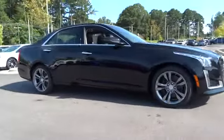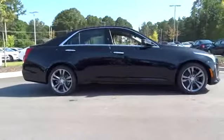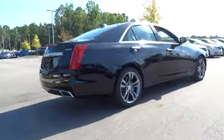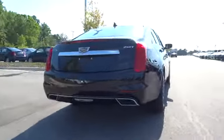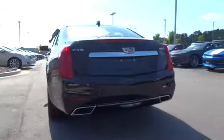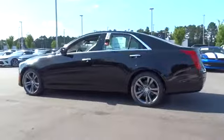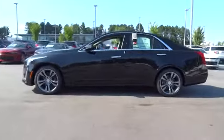2016 Cadillac CTS. The CTS is a well-sorted blend of all-American style and European-inspired tuning with a cutting-edge design. The luxury CTS blends elegant styling, performance, and exceptional fuel economy. Here are some of this vehicle's great options.